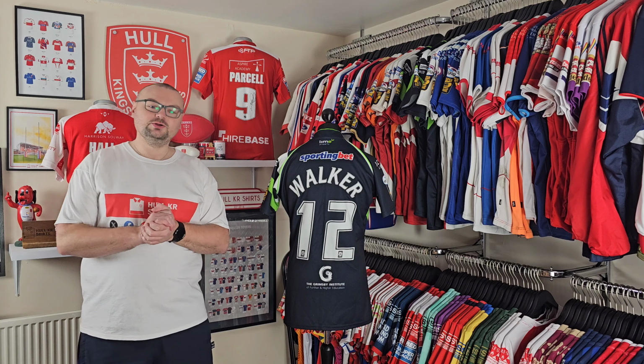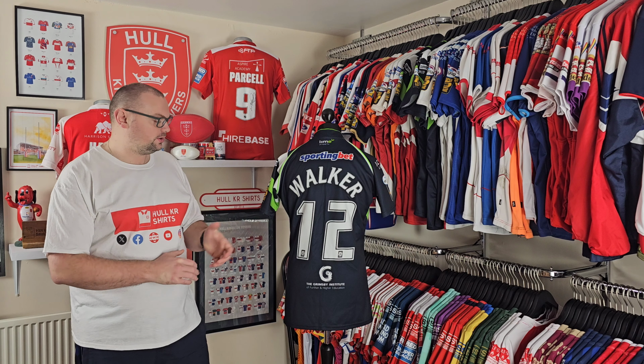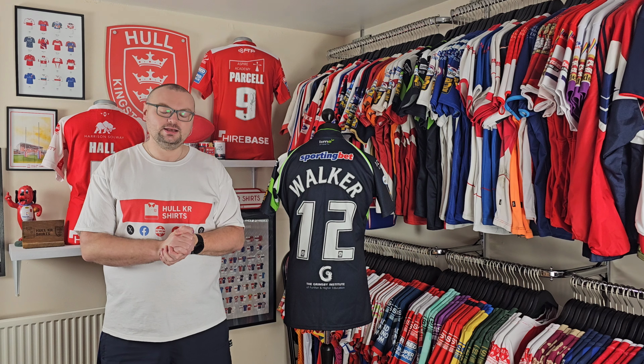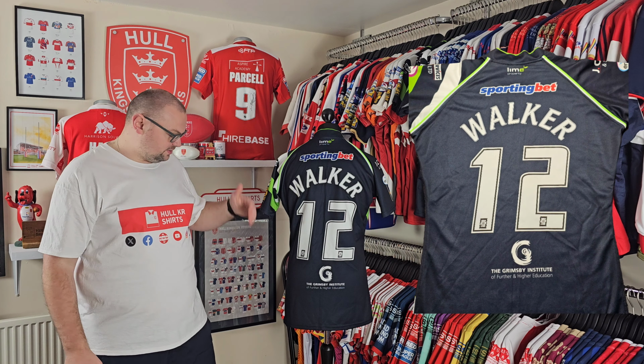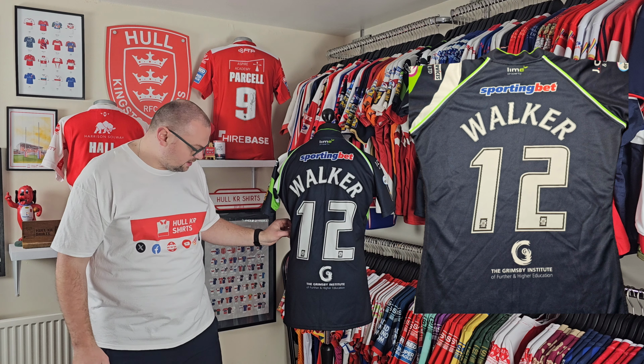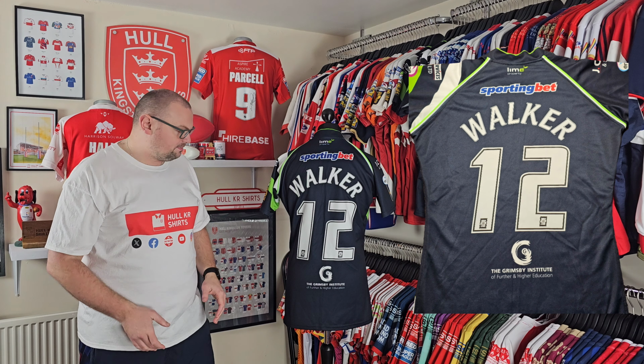Welcome back to episode number 129 of Talking Shirts. Before that quick break, we were just talking our way around the 2010 away shirt, and we have now returned with the reverse. So the back of this shirt, the navy just continues. There isn't any sort of side panels on these shirts. It was literally just front fabric and then back fabric.